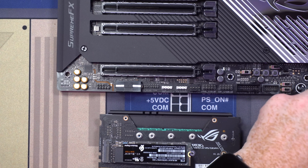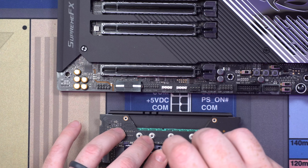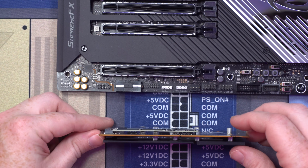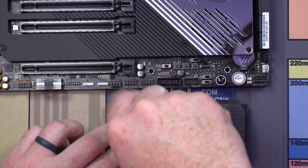I didn't mean to do that. Still not a big deal, but try not to. Okay, pop that down just like this. Screw that down. You wanna make sure that you're using the smaller standoff so that way this isn't leaning up. So we're gonna screw these on.